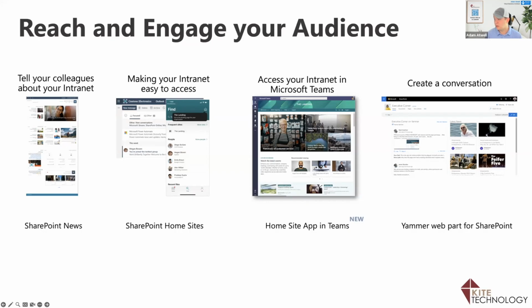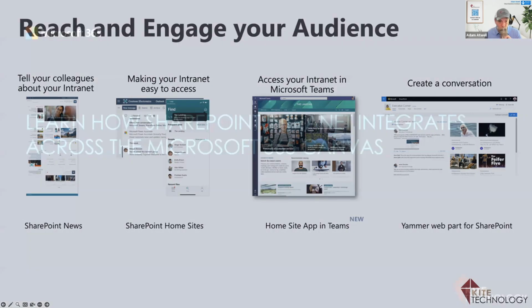That Teams app is free and it's available today with no extra dollars. And then lastly, you can also get it as a Yammer web part. A lot of folks don't really know about Yammer. It's more of an internal web conversation. It's like a social network for your business. Yammer is being rebranded into Viva Engage, but that's another place across the Microsoft 365 landscape.